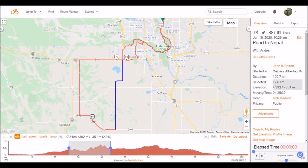Now I'm going to be riding it from up here in southeast Calgary. I'm going to add at least an extra 50K to this ride today. So I'm going to be going through what's called Fish Creek Park up here through the southwest part of Calgary. And then I'm going to be using a little different stretch of road over here. This stretch right here is Range Road 30. I think it's 192nd Street. A lot of people go over here to 22 Highway. I prefer to ride this road.